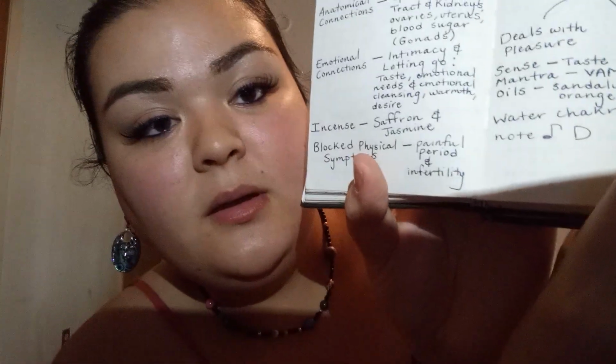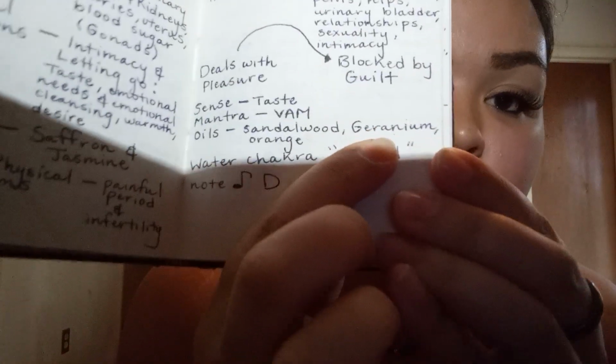If you are to dive into mantras with your chakras, this chakra is Vam. Other oils you could use would be sandalwood, geranium, and orange. I might be butchering that, so I'm going to show you. This is also known as the water chakra, which helps us to feel. And if you are to incorporate any form of sound healing, the note you would use is D.